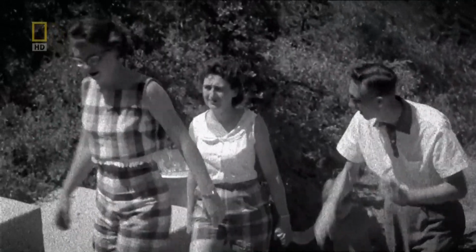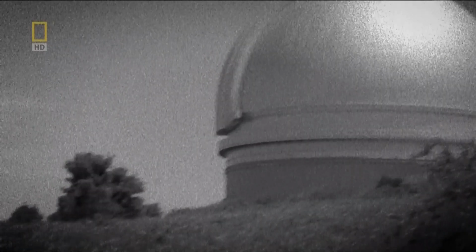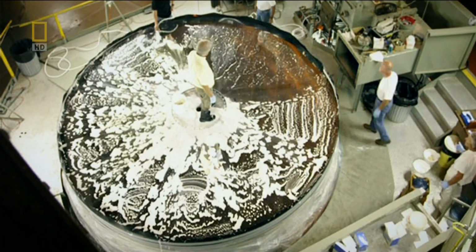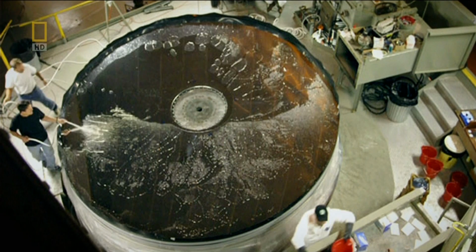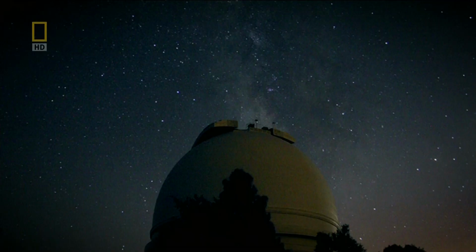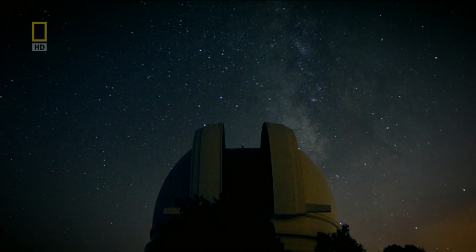Rewind to 1948. The California Institute of Technology builds the Hale telescope. It houses what is then the world's largest glass mirror, seen here with engineers preparing to apply a new reflective coating. Just over 5 meters wide, astronomers believe they have reached their limits with a single mirror. Nature seemed to have decided how big a mirror could be.